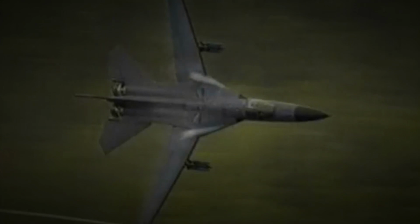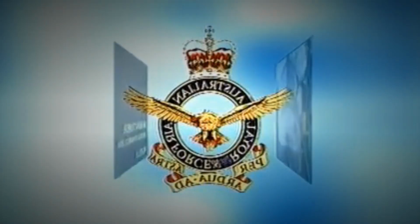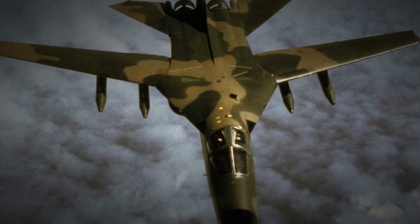During its deployment, the F-111 demonstrated its ability to perform tactical strikes with accuracy, even in the face of heavy air defense systems.